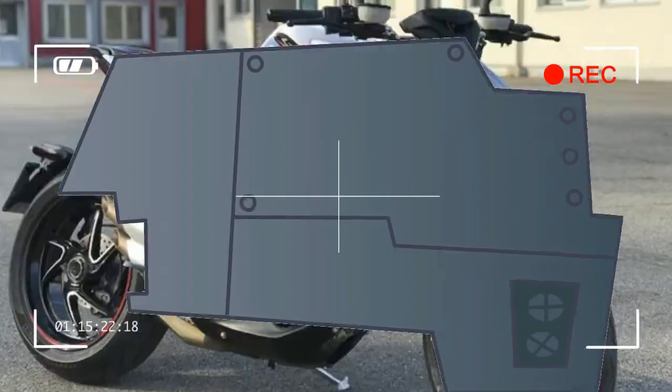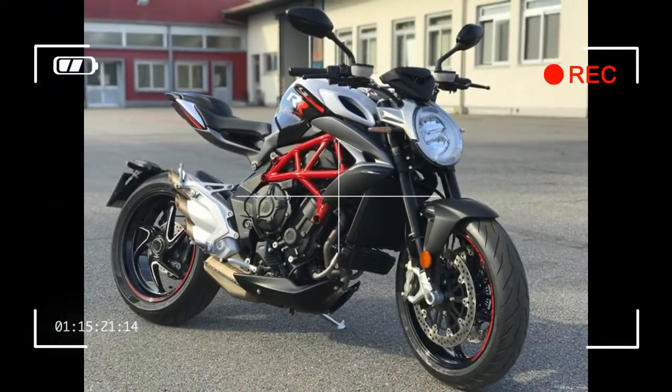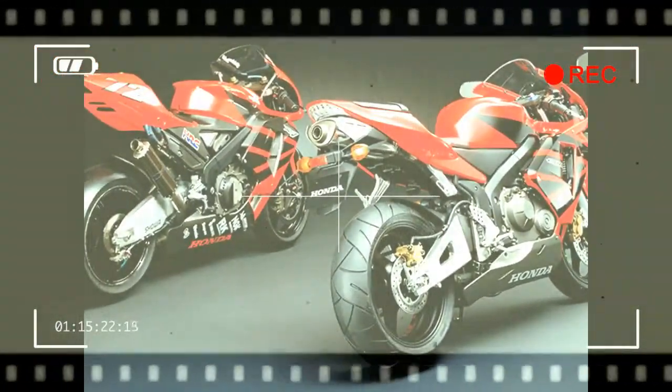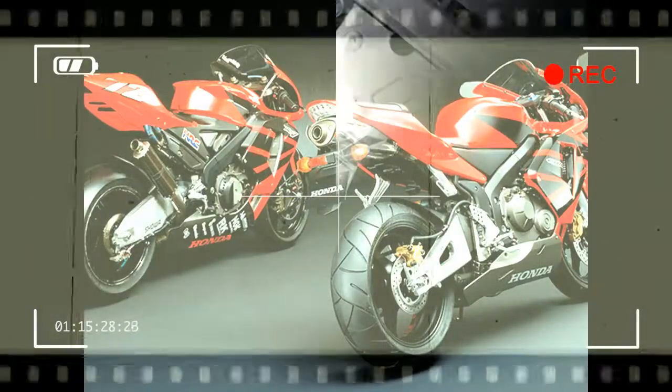Suspension. Something of a bone of contention in 2003, the CBR600RR came with conventional 45mm forks where some of its rivals had inverted items. Interestingly, they were the largest diameter conventional forks Honda had mounted to a bike since the NR750 and were fully adjustable.